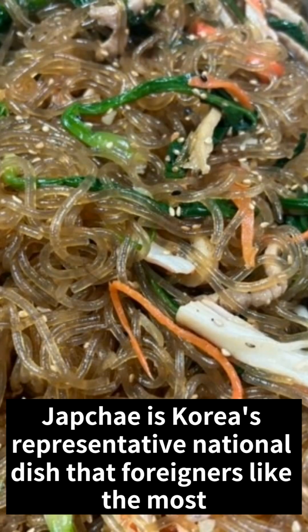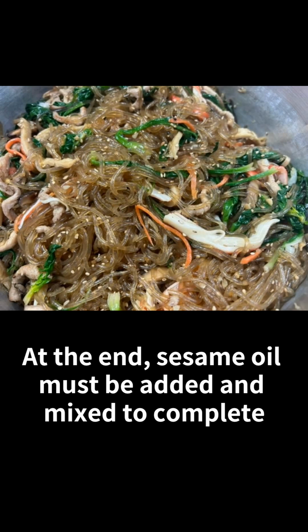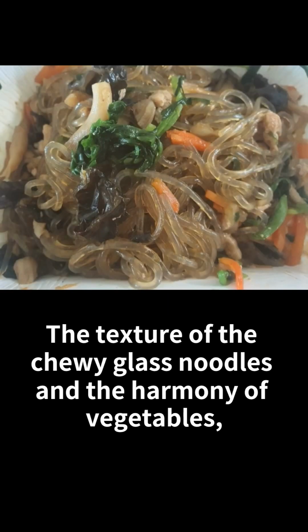Japchae. Japchae is Korea's representative national dish that foreigners like the most. Carrots, onions, meat, wood ear mushrooms, and spinach are stir-fried in oil, then boiled glass noodles are stir-fried together with soy sauce seasoning. At the end, sesame oil must be added and mixed to complete the texture of the chewy glass noodles and the harmony of vegetables.